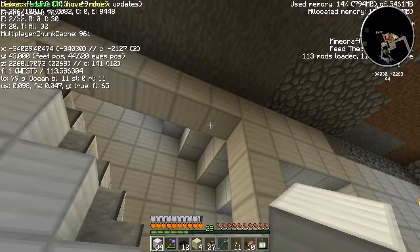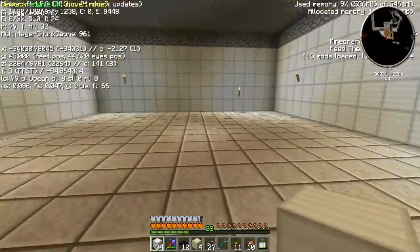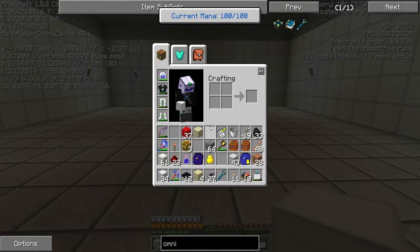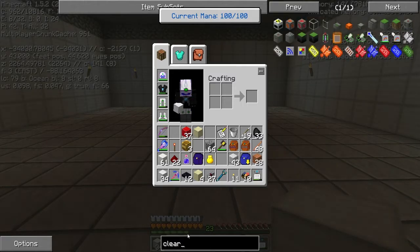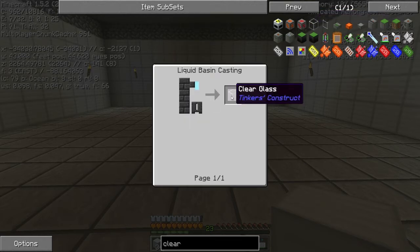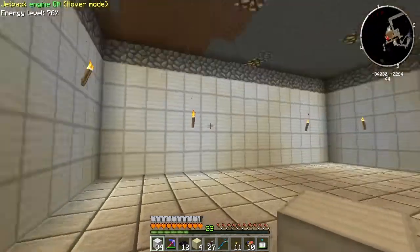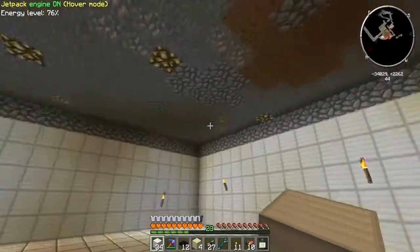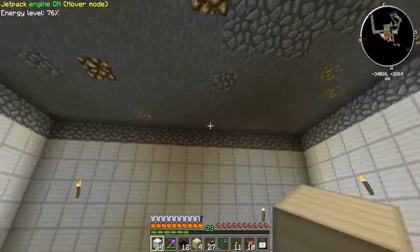I think I'm going to put some clear glass in here. I don't know if you can stain it. Can you stain it? Let's see. Maybe you can. Maybe you can't. Clear glass. Nope. Guess not. So we'll put some glass in here next episode, and then I need to figure out what to do with the ceiling. Not sure what material I want to use for that yet.